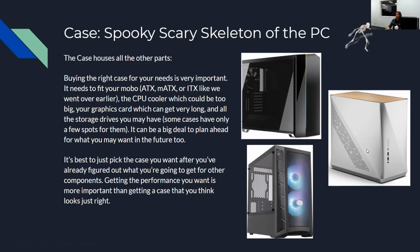If you have a case that's too small and you really want to get a new graphics card, or you really want to add some more storage, you just kind of can't do that unless you get everything off of that first drive, put it on the new drive, and then take the other one out, and then you have an extra drive you can't do anything with. That sucks. That's stupid. Don't do that.